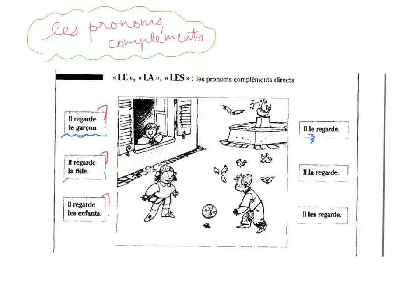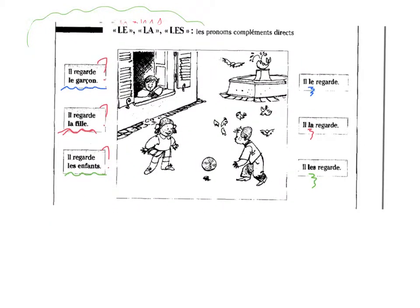Il regarde la fille, same situation. We have our object here, but the object is feminine, so in this case, we are going to use la. Il la regarde, he watches her. You can look at the boy, see, the boy is watching her, right? Finally, il regarde les enfants, he's looking at the children. So in this case, we have a plural. And guess what? There is also a pronoun for plural, which is les. Il les regarde, he watches them. So this is basically how we use le, la, les in French.